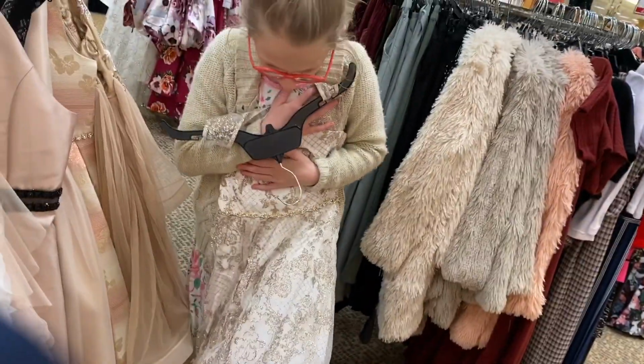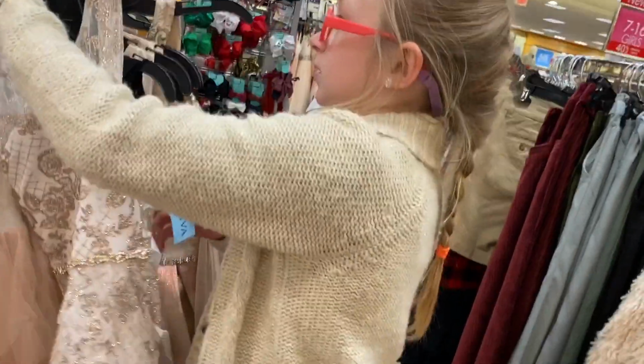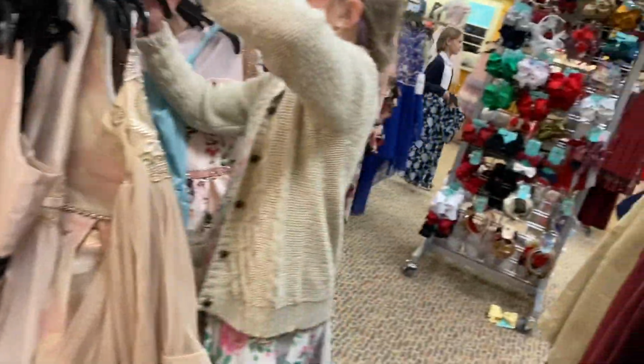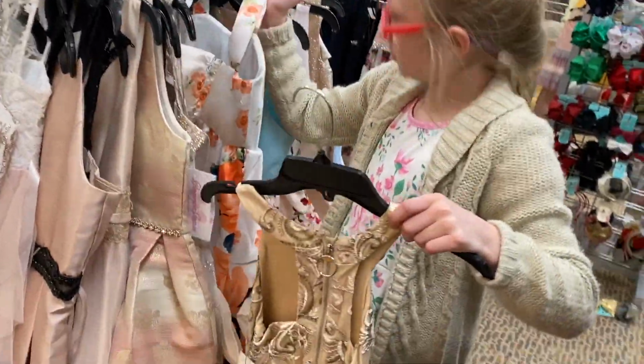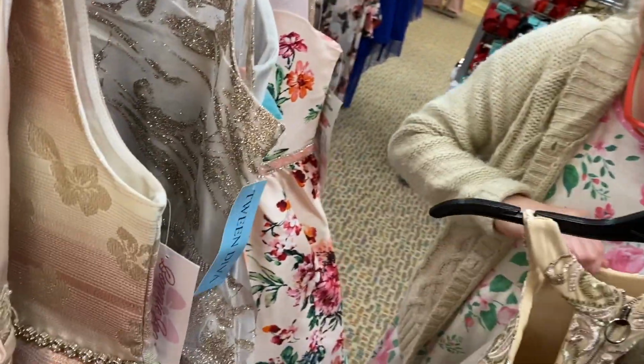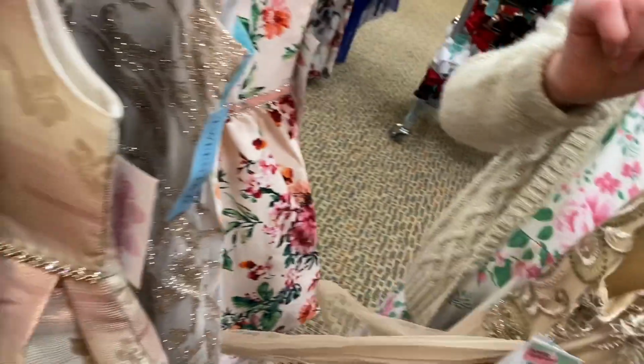You can try that. That's awfully glittery. It's not very comfortable. Oh, this is another one. Oh, that is one of the ones you saw. What size is that? I don't know. Oh, that's really good. Can you see what size that one is? Let's see. It says on the tag here, 8. Perfect. Ooh, perfect size. I want to try this one.